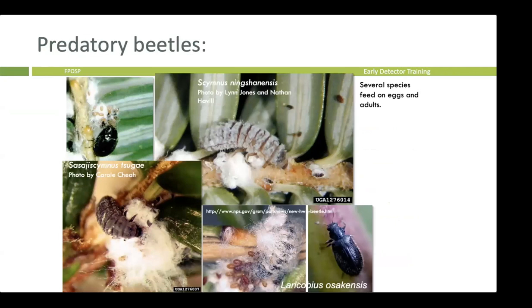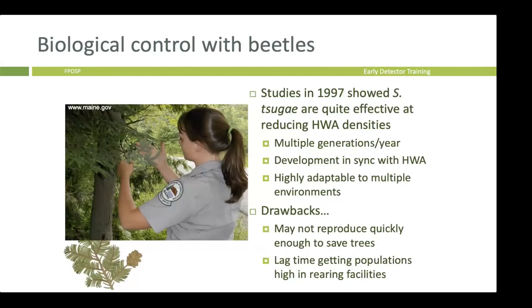So here are some examples of the predatory beetles. All of them, whether they be the adult beetles, the Sasajiscymnus, this black beetle on the top left, it has a nice larva that's covered with wax that's feeding on the egg masses and the eggs. There's also another one called Laricobius, which has also been introduced, which has the same habits. And you know, they can be quite effective at removing populations of hemlock woolly adelgids.